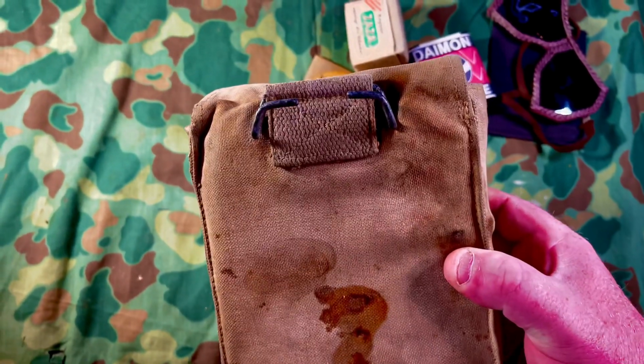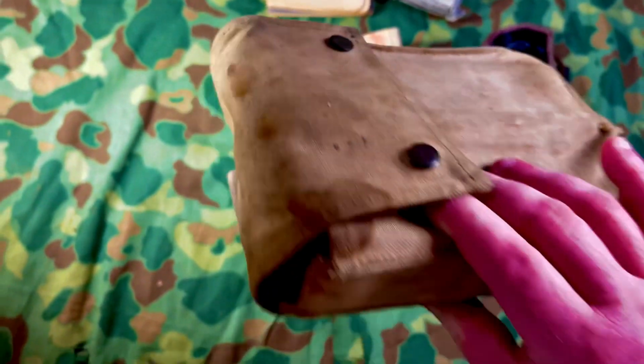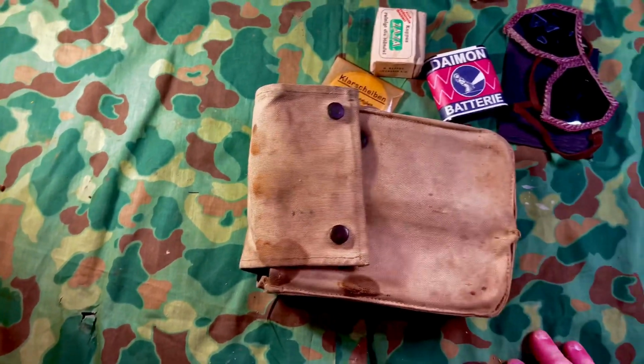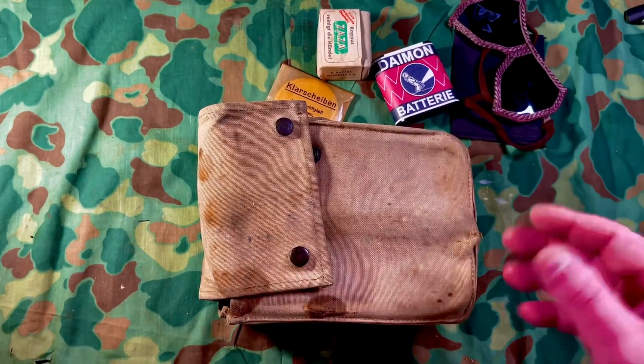You can see where they had it on their belt. You can see how it's worn on the hooks. It's just very neat. It's a very cool piece that is showing some battle wear. And yeah, I love this thing. It is probably one of my most favorite as far as rationing pieces that I have.